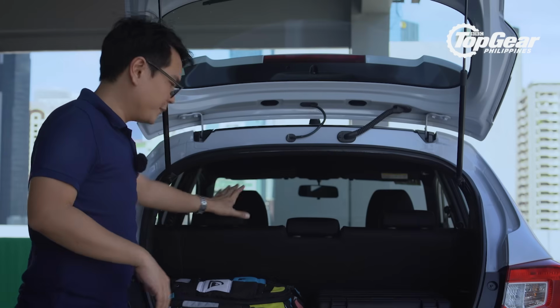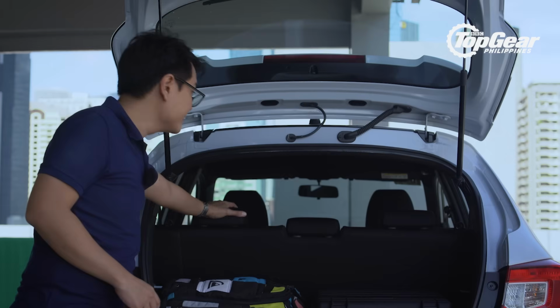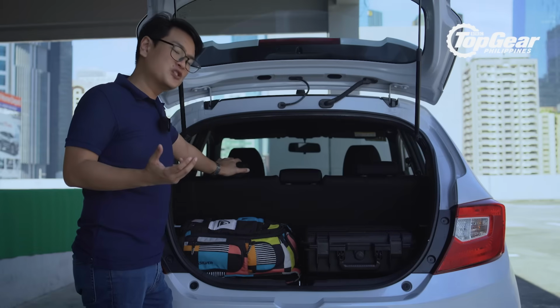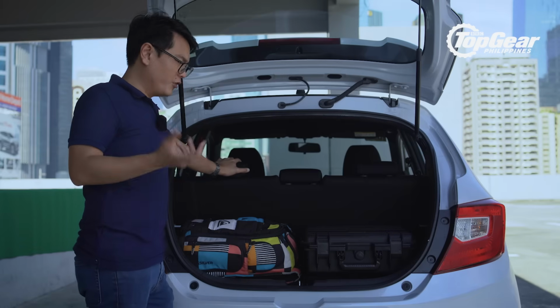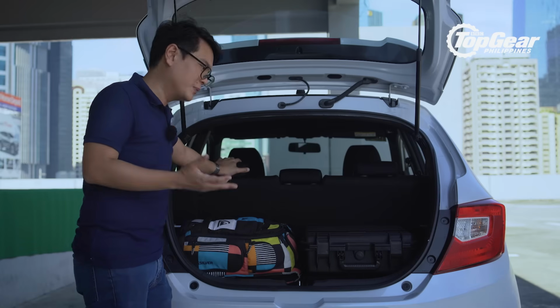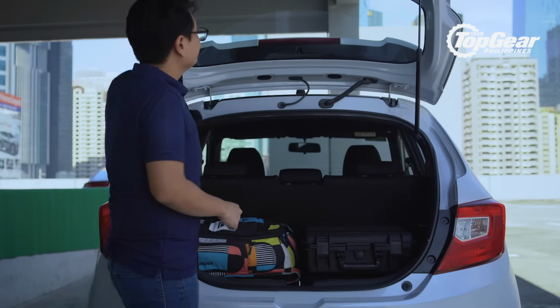But nonetheless, you're looking at about 258 liters of space with these back seats in place, and close to about 800 liters when you fold the seats down. Now, to put that into perspective, that's actually bigger than most of its competitors. Although Toyota still won't mention the exact cargo capacity of the Wigo, we're not entirely sure if that's bigger already, but nonetheless, you're not going to have much problems at the back of the Brio.